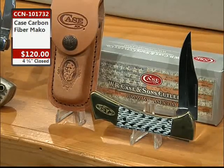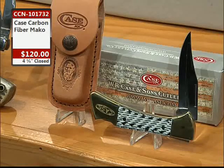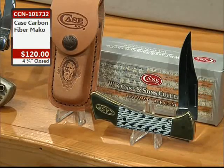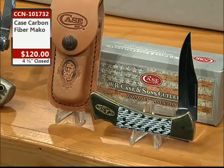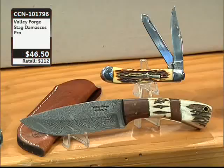Carbon fiber now showing up on a knife, and it just has this checkering design, has its own unique personality on that. I love it. I think a lot of guys would love it too. 101732 is your item number. 4 1/4 overall length with the Mako lockback. Didn't have a ton of those, and it's just about gone.